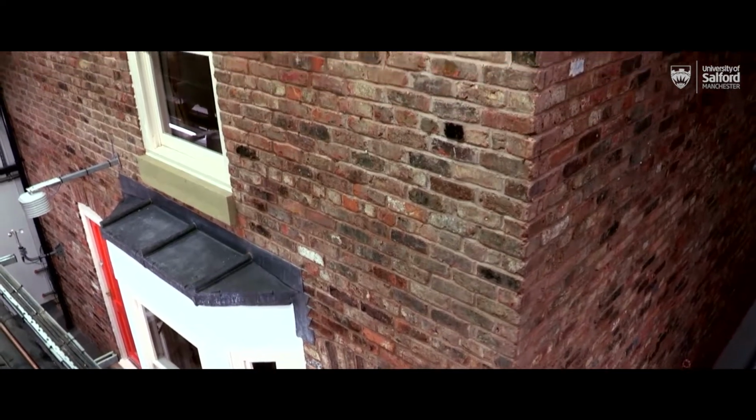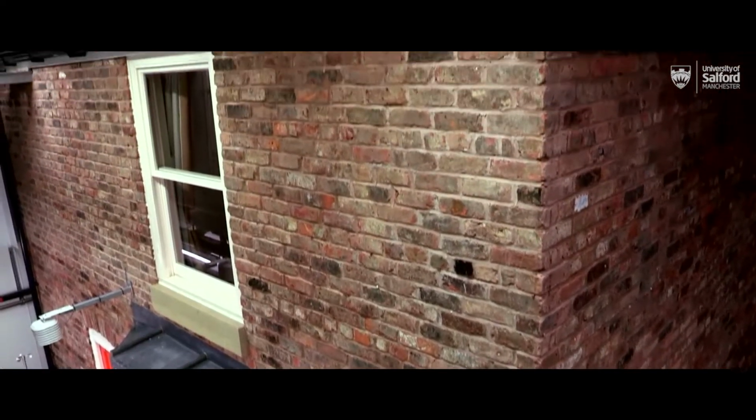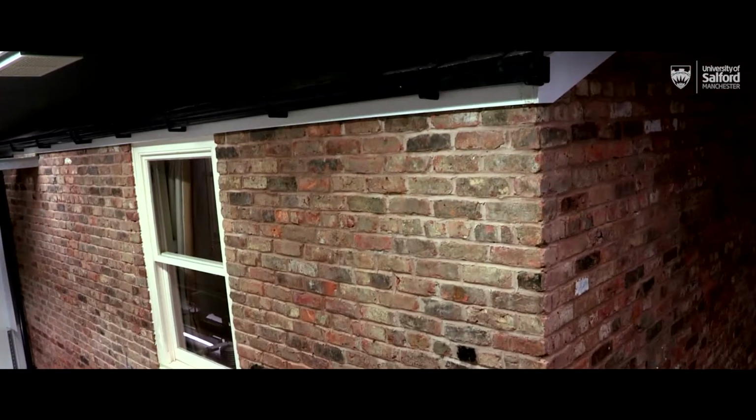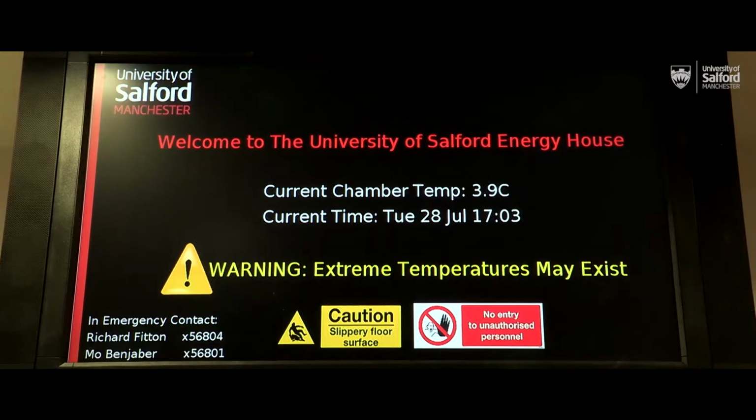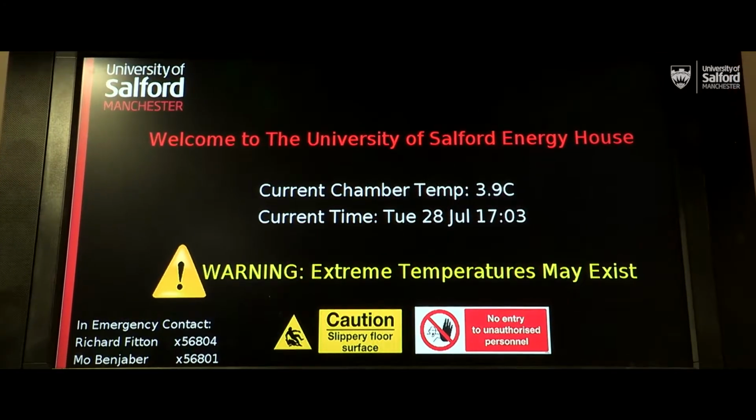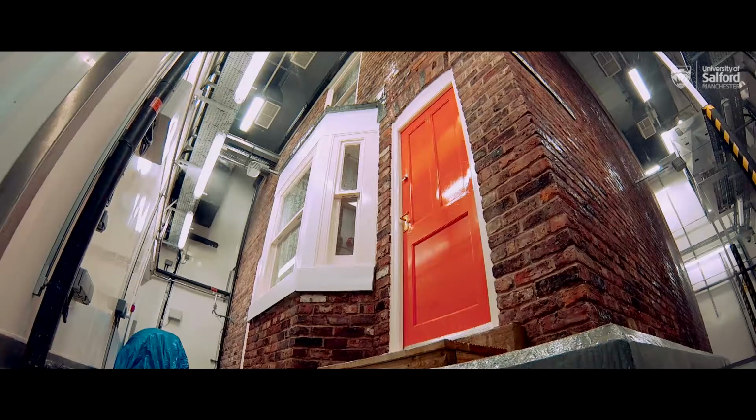Through these doors is the Salford Energy House. We built it in 2011 to better understand the problems of energy use in our homes. There are two important elements that help us understand the problem in more detail than we might be able to do traditionally. The first is we can control the weather, so that tests that might take up to 2 years in the field can be done in a few short weeks.